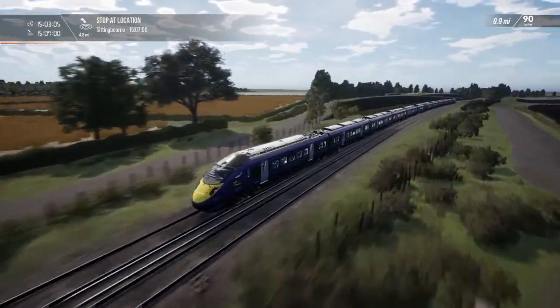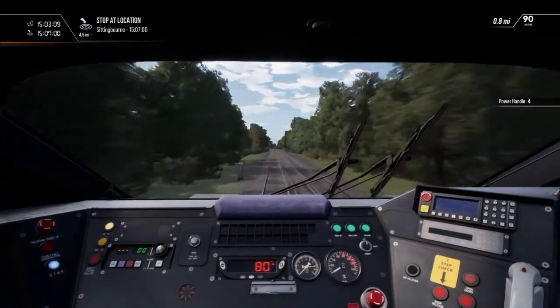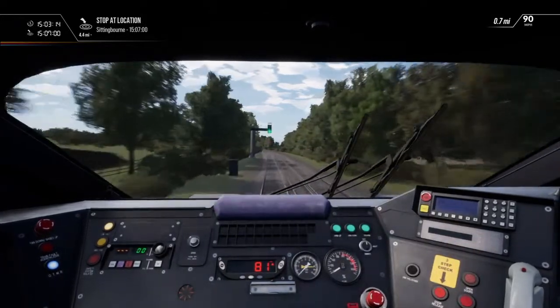And also, we're a 2-car set this time, so you just need to be aware that the back's going to take a bit longer to cross into any new speed limit zone you enter.